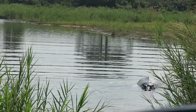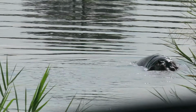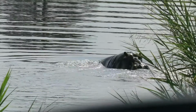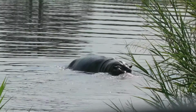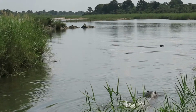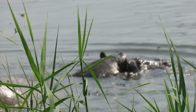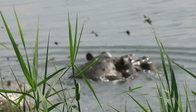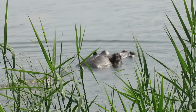Hippos spin their tails while they poop to spread it out to mark their territory. You can't see it well here. Can you see it? Yeah. But here you can. They're throwing it everywhere. Oh, they are. That's funny.